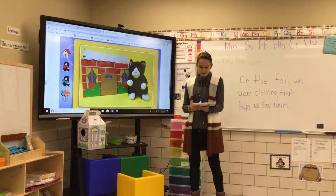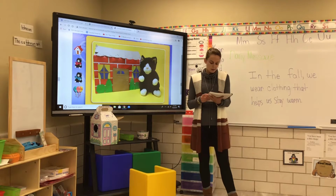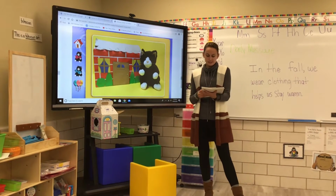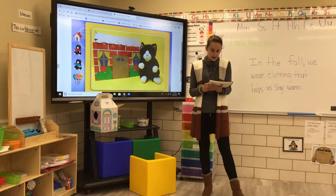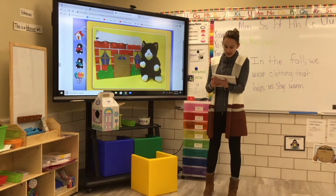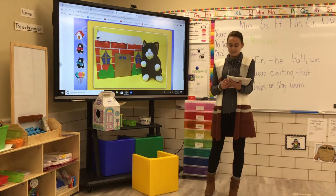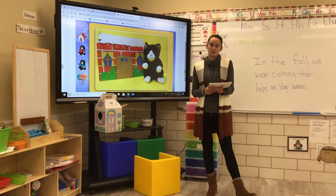And today, Curiosity has something to share with us that we use in the fall or autumn. Listen to the clues and see if you can guess what it is. This is something that you wear on your body in the fall. It has a zipper or buttons. Sometimes it has a hood to cover your head. And it rhymes with packet. What is she trying to tell us today?